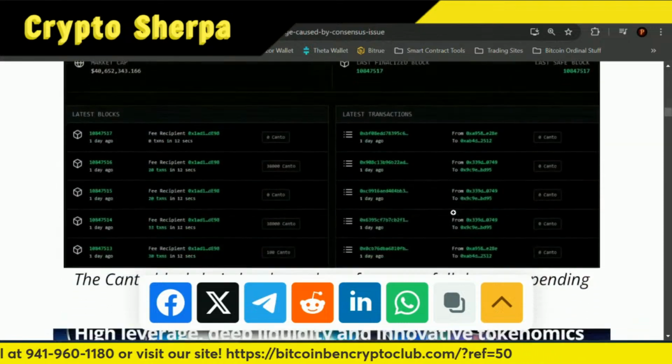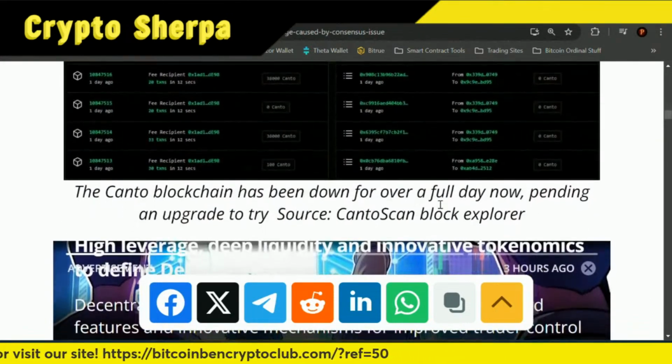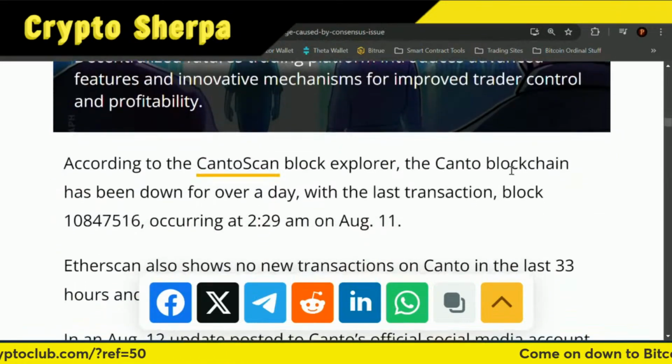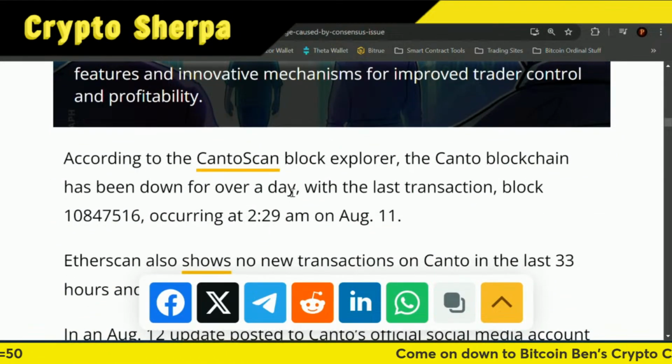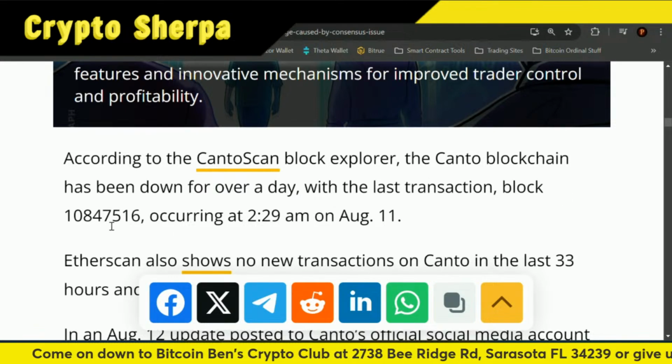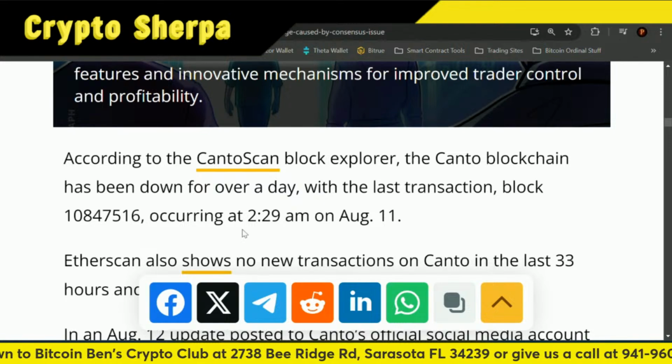And here's that transaction of their blockchain. The Kanto blockchain has been down for over a full day now. Ugh, scary. Now, according to Kanto's scan, Block Explorer, the Kanto blockchain has been down for over a day now, with the last transaction block at 10,847,516, which occurred at 2:29 a.m.